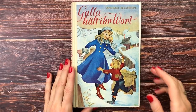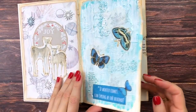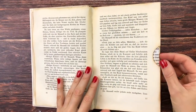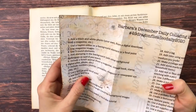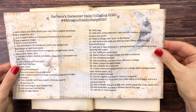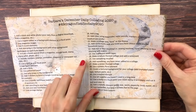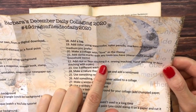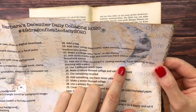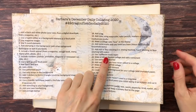It's day 4. Let's jump right in and take out our prompt list, which is linked below, as well as the playlist for these December dailies. And today I figured I wanted to tackle number 22, which says add real or faux stitching. For example, with a sewing machine, hand stitching or faux stitching with a pen.